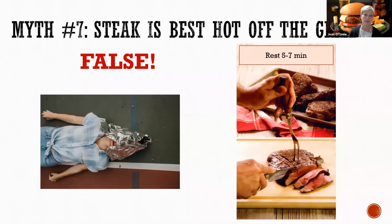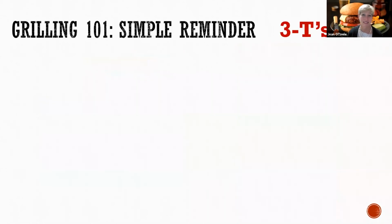You want to put some foil on it, tent it over nicely, let it rest 5 to 7 minutes. You just want those juices to go right back into that steak, or it's going to pool all over this area here. My mother loved doing that, because she'd take the garlic bread and sop it up. And that was a tasty treat. But it's not inherently what you want to do, because you want those juices in that steak to make it the taste that it is.